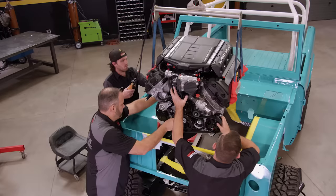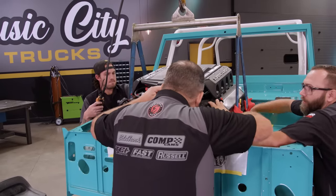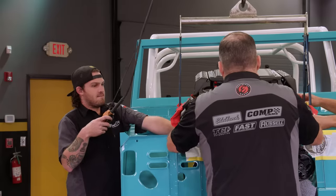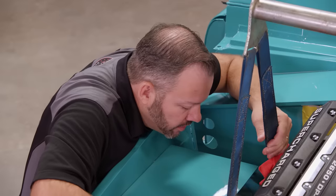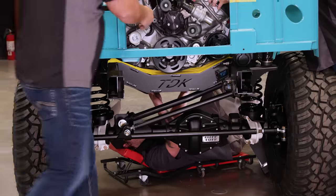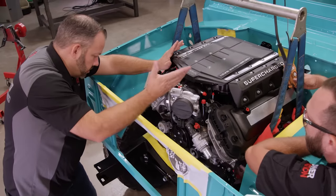Careful with the firewall, Mark. Yeah, I see it right there. Okay, the throttle body's going to get in the way now. We're going to have to tilt it. He'll tilt it back. You want me to get under it? Yeah. All right, go down. Go down with it. I'm pretty close here too. Go down. What was that? I think it was just the spring. Okay, so it's just sitting on the front cross member. Yeah, that's fine.